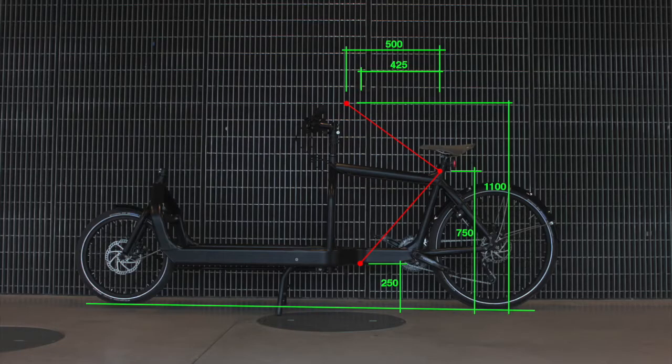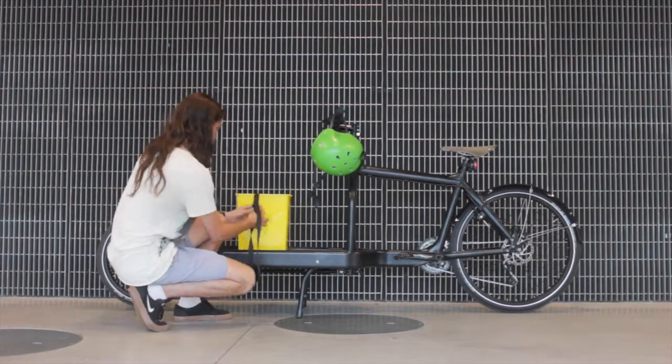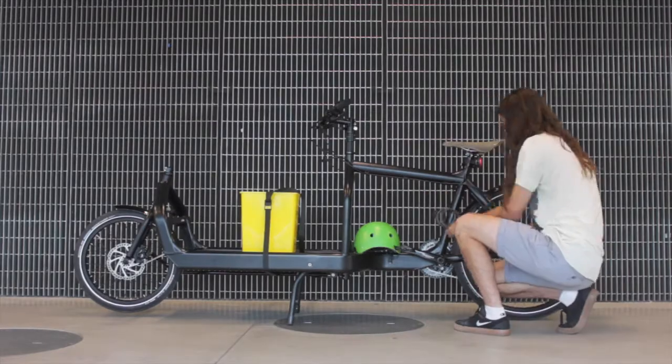I was also able to explore the ingress and egress of both the rider and the cargo to understand what the process of using the bike might be like for a courier.